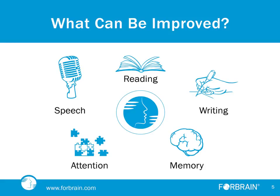Using Forbrain can improve speech and especially the identification of the different sounds of speech. Our brains have to break down the sounds of language into different chunks or phonemes, and that is an unconscious process, but one that underpins the understanding of any language. Identifying the parts of speech is also the basis of being able to read and write. And as we've said already, attention and memory can be improved by working on auditory and sensory discrimination, which is the basis of the Forbrain technology.